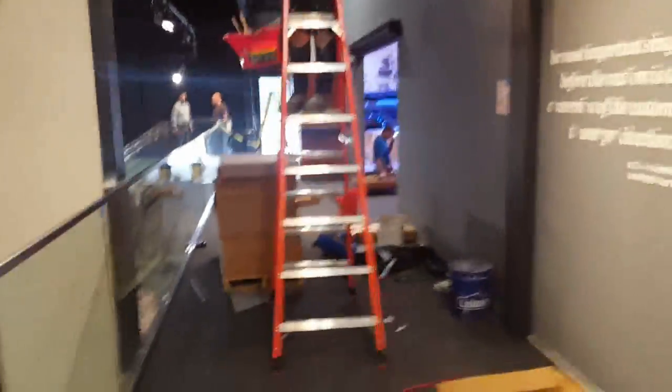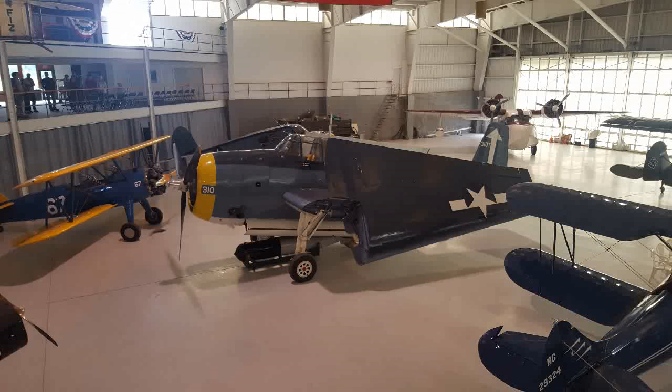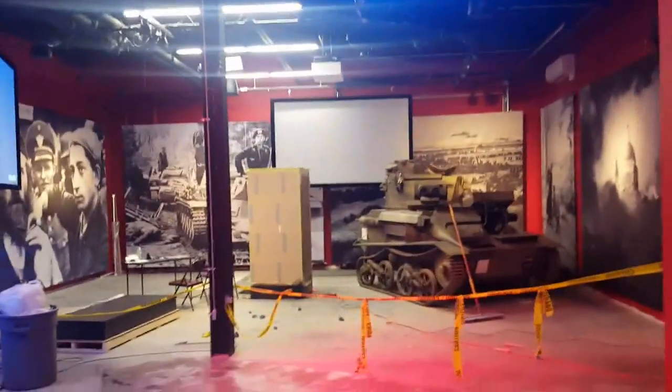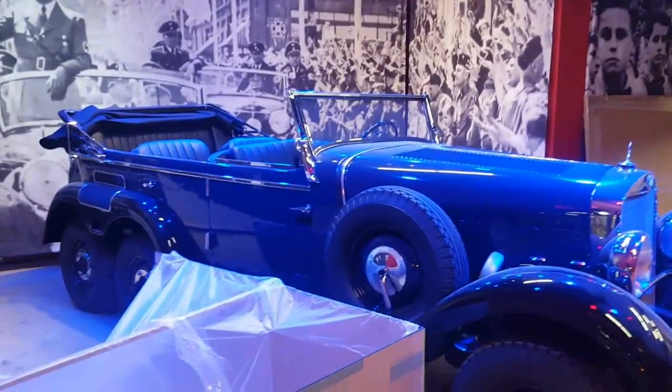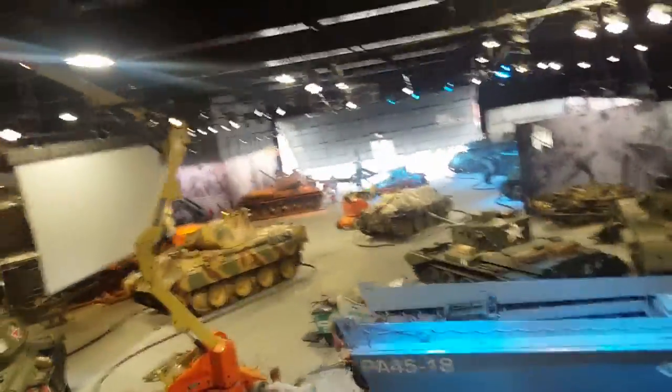They do have on site also a very nice car museum and some aircraft. So there's that little Mark 6 light I was mentioning, and a beautiful Mercedes 6-wheeler. So that's it. New England gets a new tank museum. Hope you enjoy it.